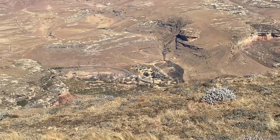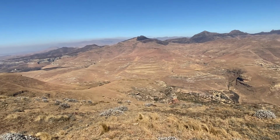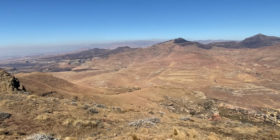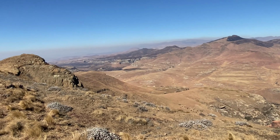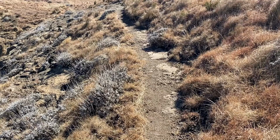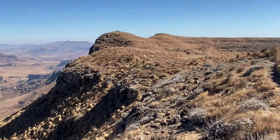Panning out, we now can see the big berg, or the majestic main Drakensberg in the distance. A bit hazy, but we have a beautiful winter's day, and I guess that's the beauty of winter. You're guaranteed these beautiful days. So that's our trail. We're on the top of the escarpment now. I just wanted to show that was the peak we got to.